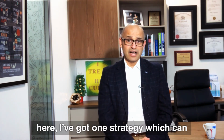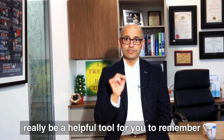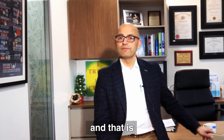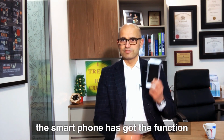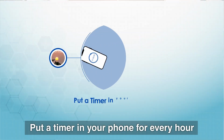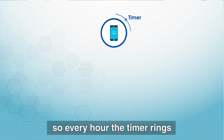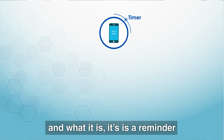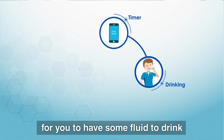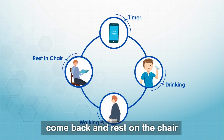And here I've got one strategy which can really be a helpful tool for you to remember, and that is your smartphone. The smartphone has got the function of putting a timer. Put a timer in your phone for every hour. So every hour the timer rings, and it's a reminder for you to have some fluid to drink, go for a walk, come back and rest on the chair.